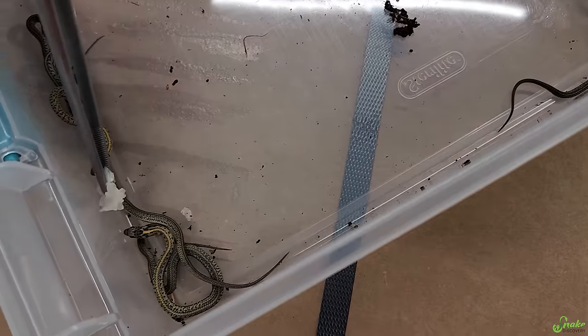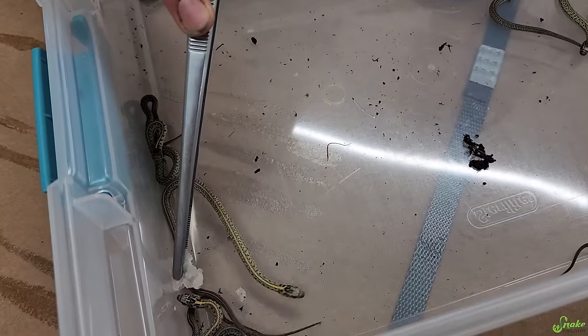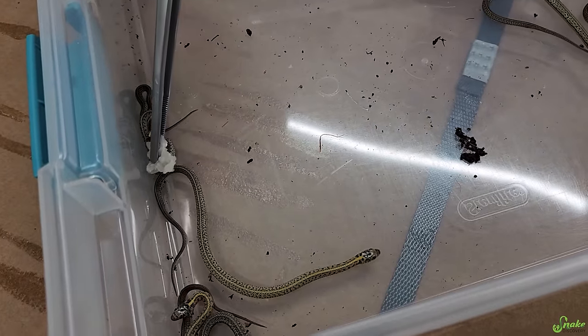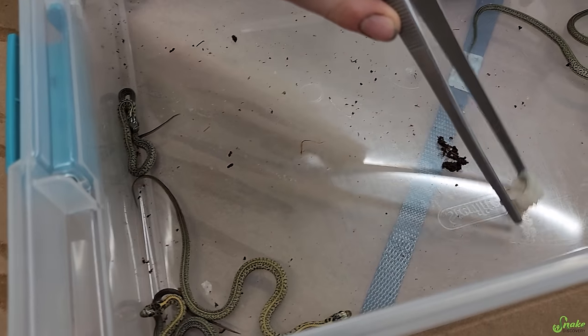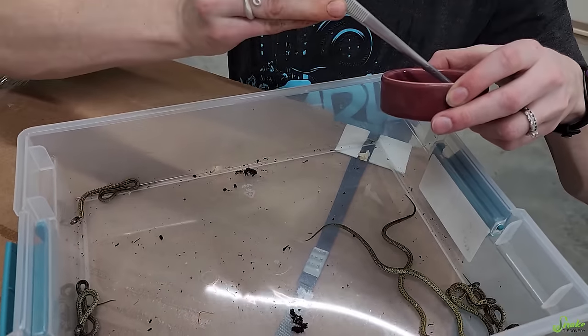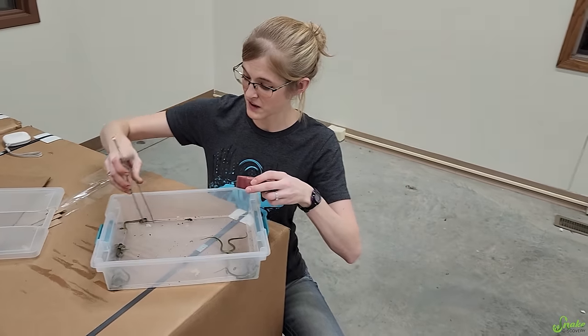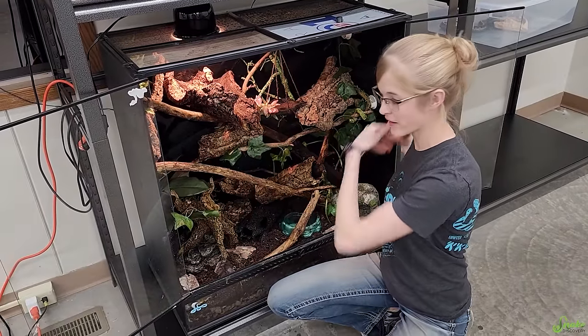Yeah, we don't know. I'm guessing it was like 2-3 days ago, but usually it takes about a week before they're interested in food. Yeah, just figured it wouldn't hurt to offer food just in case. So since they don't want to tongue feed, I'm just going to put this at the bottom, and we're going to leave them for about 15 minutes and see if they'll drop feed.